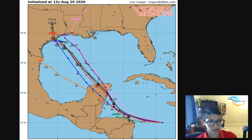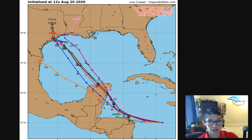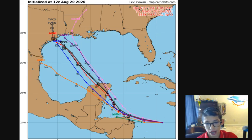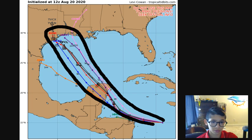The tracks here, as you see, possibly one or two making landfall on Honduras. I think this might just skim Honduras and not make a real landfall. But you see, we have tracks either going to Louisiana, or tracks going to Texas. This one, the AEMI, that won't happen. It will not go to Mexico really at all. It would have to be extremely weak here, but this actually seems pretty reasonable. I think this is actually a pretty reasonable cone.